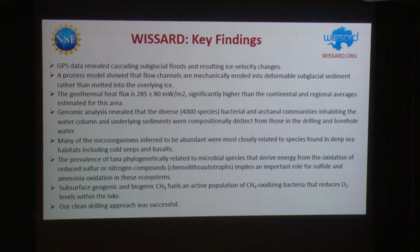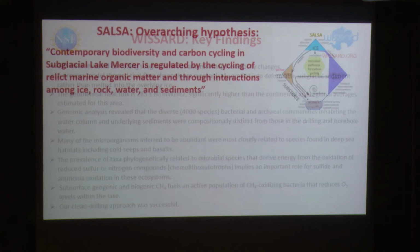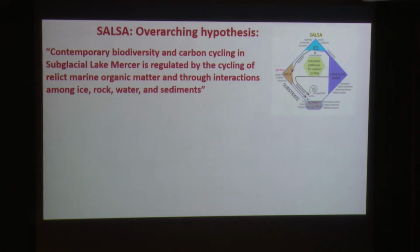Okay, I'm going to just set up Dennis a little more. We published all our clean background data in the boreholes in Nature about 2 years ago. So now SALSA. We haven't done this yet. We were supposed to do it this year, but because of budgets and logistics, we have now been moved back. We're still going down this year and prepping a bit more. Here's basically the overarching hypothesis that builds off WISSARD.